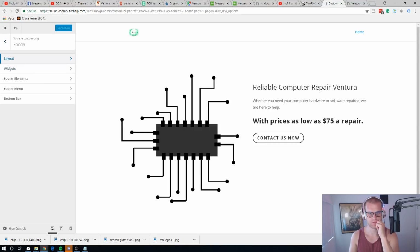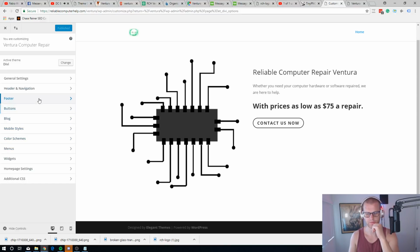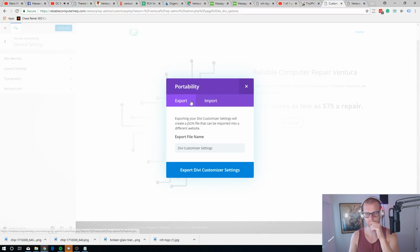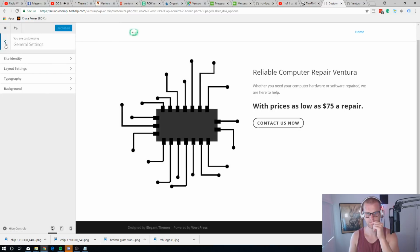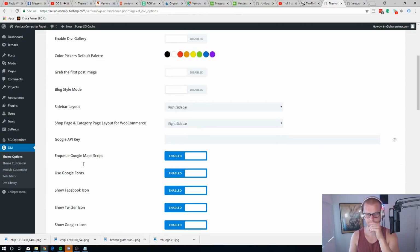I literally don't remember how to take out the freaking copyright thing on the footer of Divi. Pretty sure it's in there though somewhere.